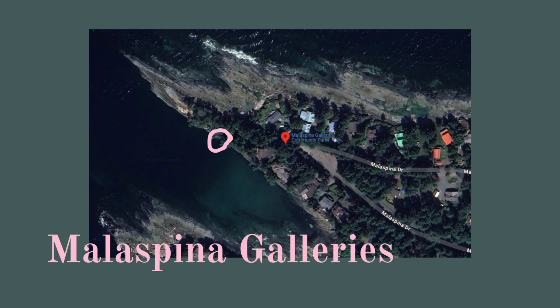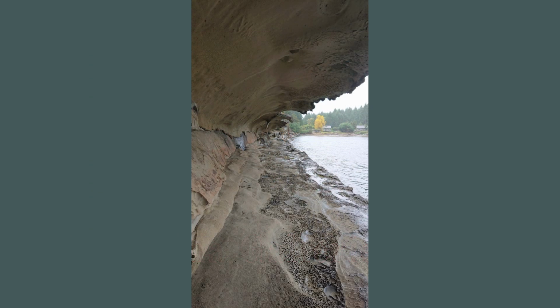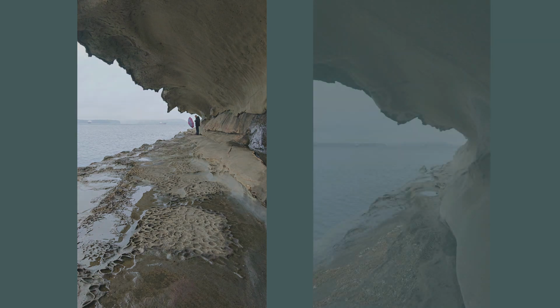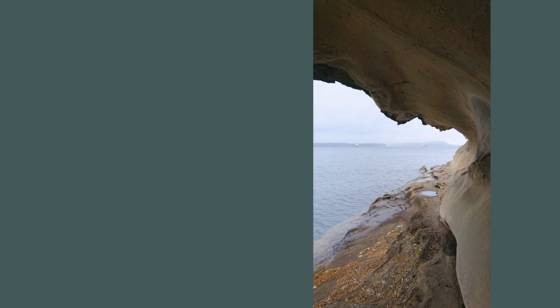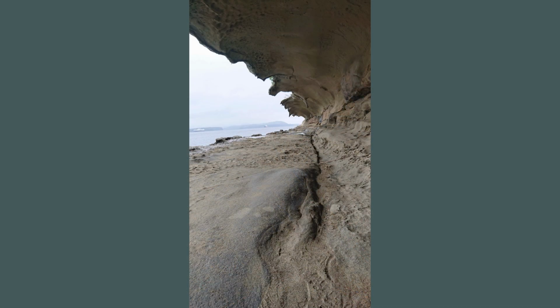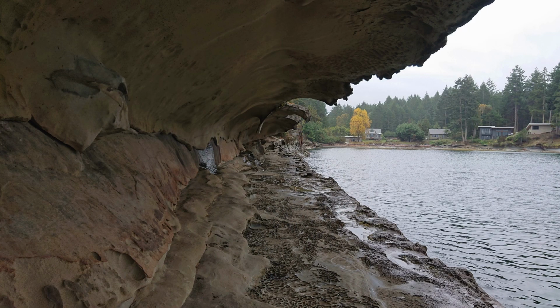Now back to the north end of the island, to Malacipina Galleries. Malacipina Galleries is a natural sandstone wave formation and is probably the main tourist attraction on the island. We lucked out because the weather was so terrible that no one else was there. I liked it because it made a natural rain shelter. We did have to be aware of the tide coming in though, because it does get covered in water.